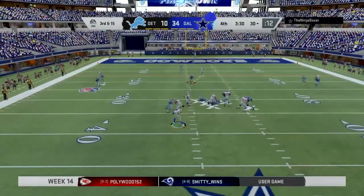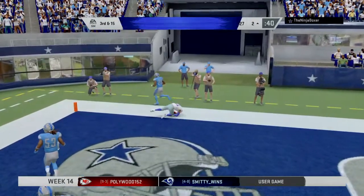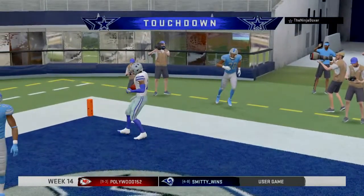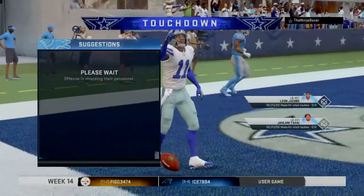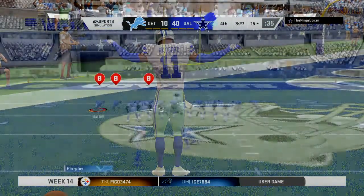Here's Jackson on 3rd and long. He's going to loft one deep left side here. And this is caught for a Cowboy touchdown. As his guys are in for 6, as his guys continue to pour it on.